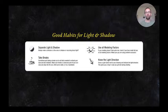And then for light and shadow, good habits in academic drawing are to always separate the light and the shadow, finding the terminator or the shadow line, and not grouping the halftones with the shadow, but separating what is really light and what is actually shadow. Finding the light direction is related to that. If you have a clear light direction and you understand it, your shading will be much more consistent.